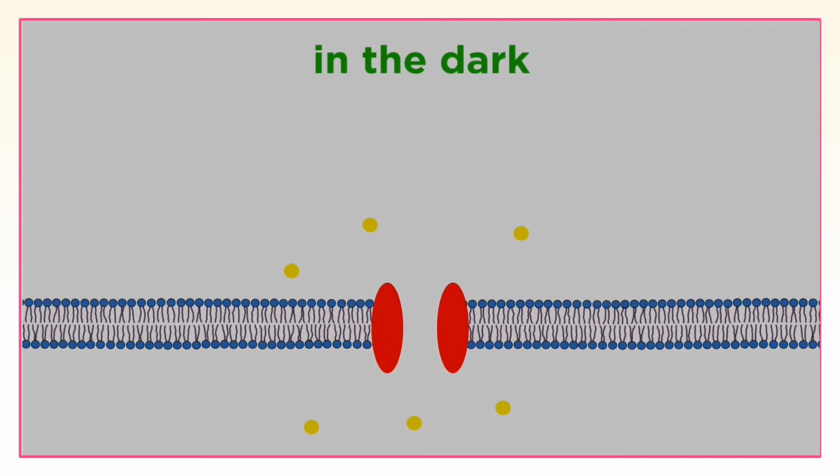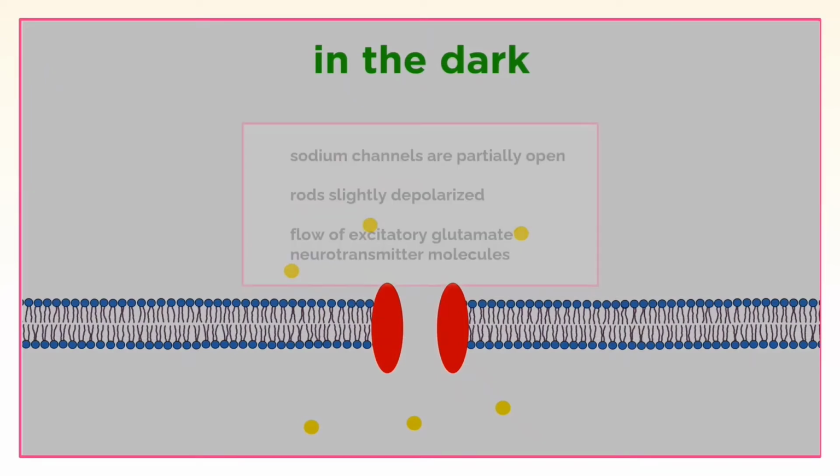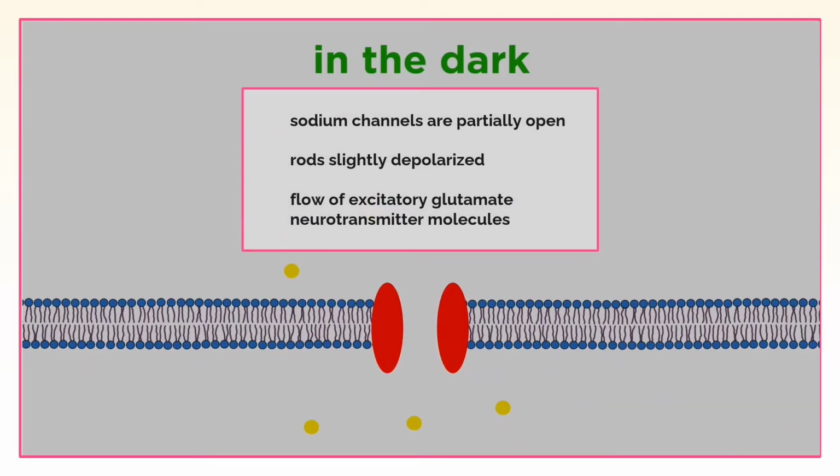When rods are in darkness, their sodium channels are partially open, thus keeping the rods slightly depolarized, generating a graded potential which results in a steady flow of glutamate, which is an excitatory neurotransmitter.